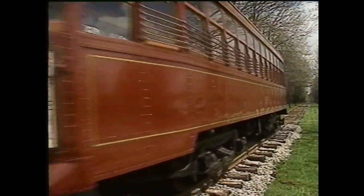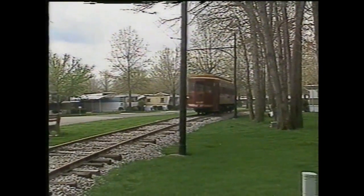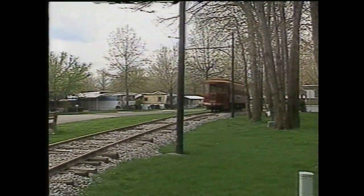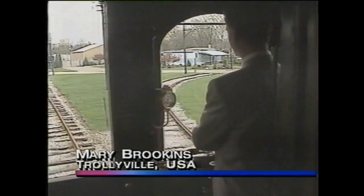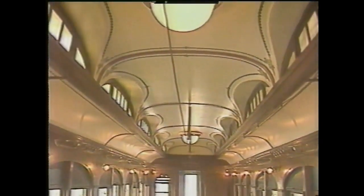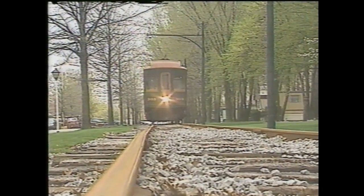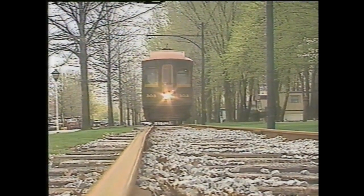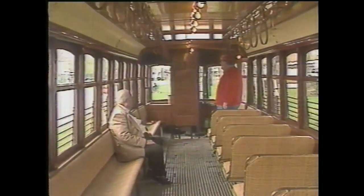A small part of our transportation history is still running out in Olmsted Township. This is Trolleyville, USA. The car that we're riding on was built in 1906 by the Niles Car Company in Niles, Ohio. It ran on the Chicago, Aurora, and Elgin Railroad from 1906 to 1957. Starting Memorial Day, Trolleyville will be open Wednesday, Friday, Saturday, and Sundays for rides in some of the more than 24 antique rail cars in their museum.